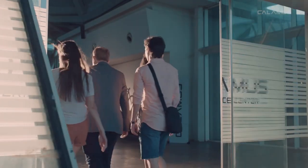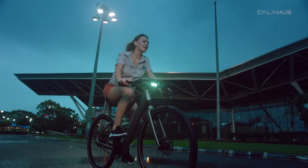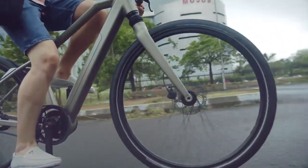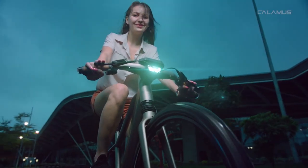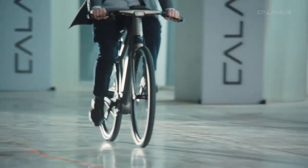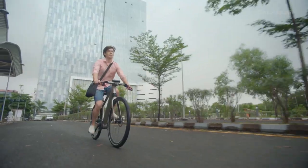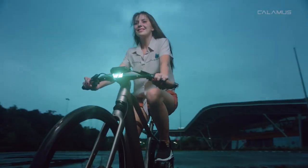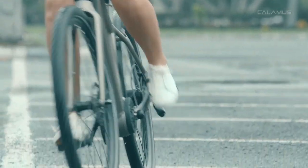When we see the Ultra Bike in real world trials, it's hard to believe that only 20 months ago, these were strokes on an artboard. Back then, we asked ourselves, why can't bikes have car-like DNA? Mother Nature has so many beautiful things to offer, and we've taken our inspiration from it. A lot of the sleek body lines and muscular contours of the Calamus Ultra Bike are inspired from the anatomy of a panther.